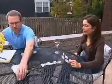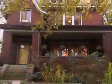When Scott and Allison bought their Pittsburgh home in 2006, it was a perfect fit. Now that their family is growing, the house is feeling a bit small. They want to find out if it makes better sense to add on or just move out.